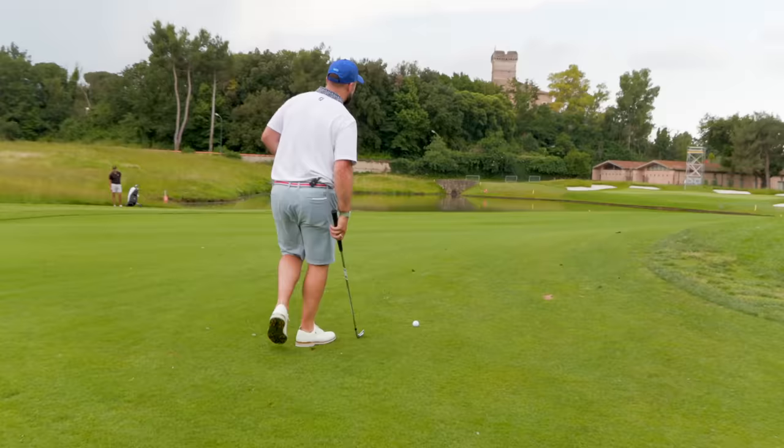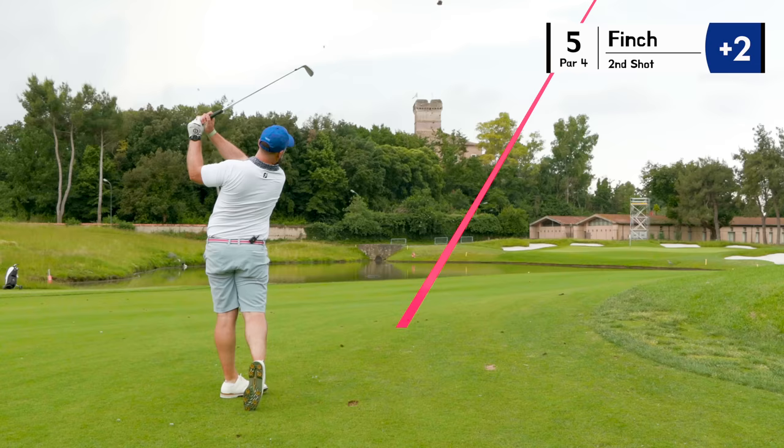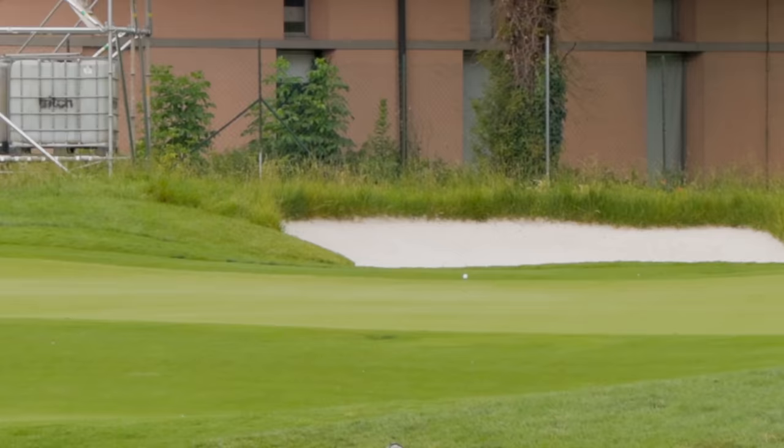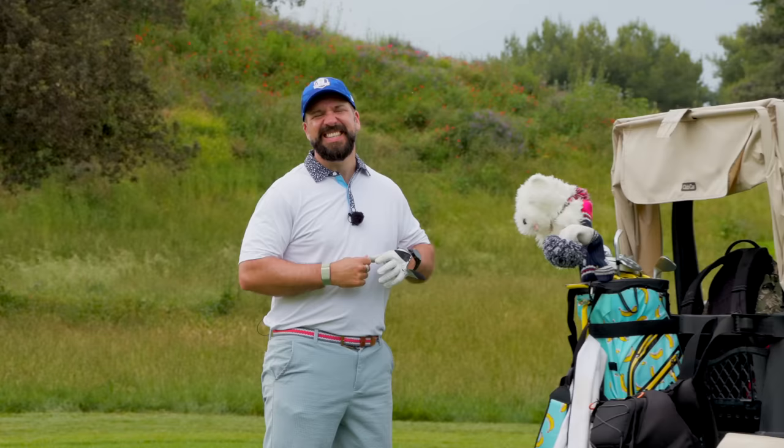Try and get an A time past this pin. I've got like 150. Whoa, that's deep. Yeah, very deep, very safe that. Not a Ryder Cup shot, that was very safe.